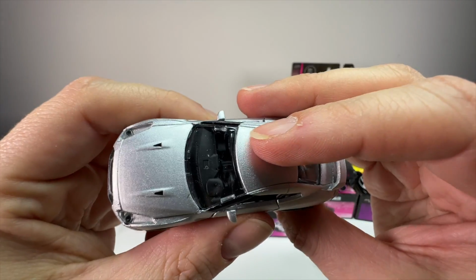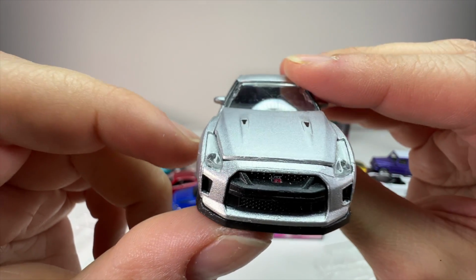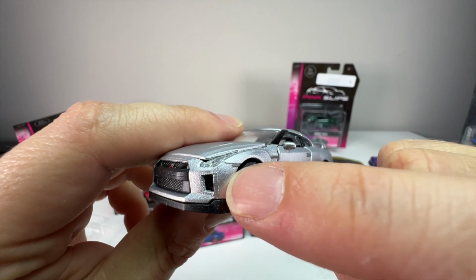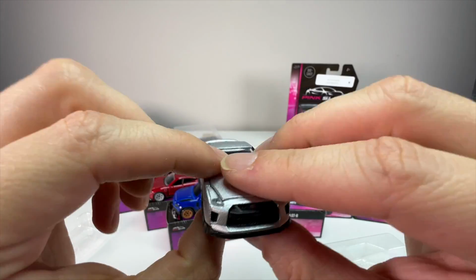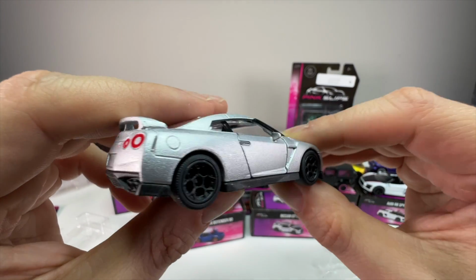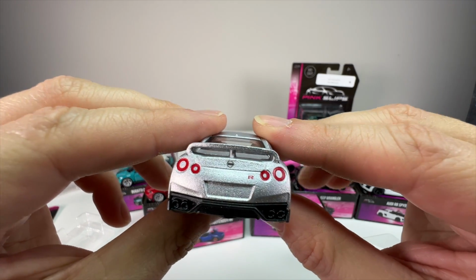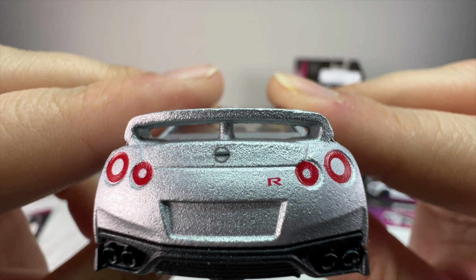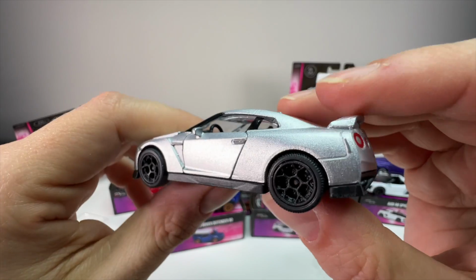It's got a decent interior. It's got the GTR up front, clear headlights again. This one has a lot of body cast in it. Like you can see the body molding where they pulled it out of the cast. It goes across right there. Kind of across by the wing right there, the spoiler. The tampos look good though. You can read Nissan. Might be hard because of the silver, but it does have decent tampos on it.